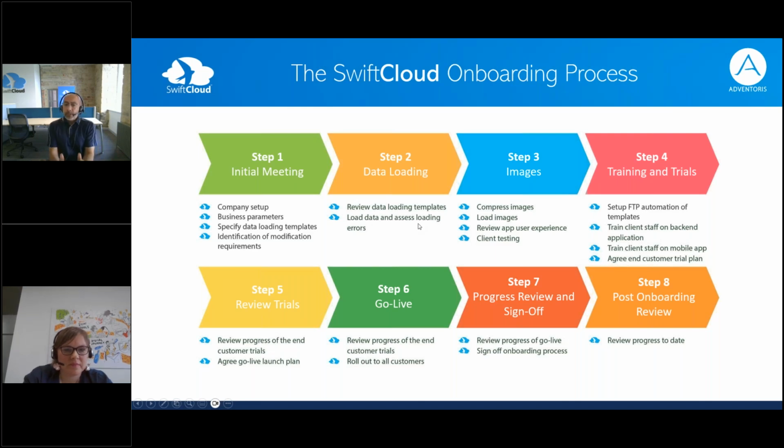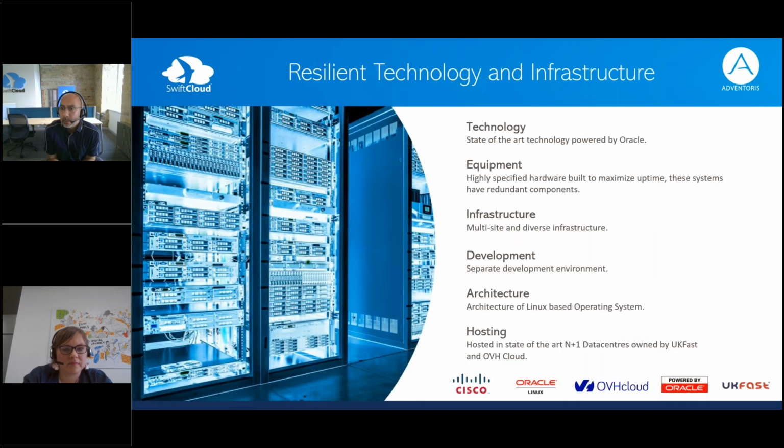State-of-the-art hardware and software, fully GDPR compliant, employs encryption, and it's on multiple data centers around the UK for security and redundancy as well. Any questions before I quickly touch on pricing? No, but pricing was going to be the next question. Someone's already asked about pricing. Okay, let's do that.